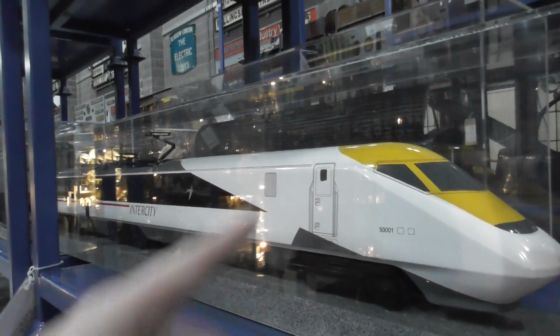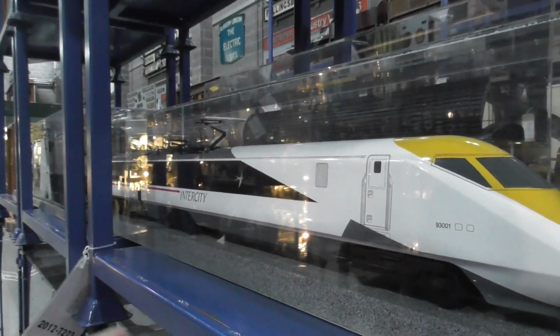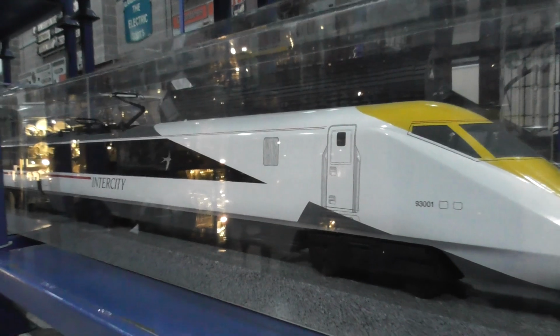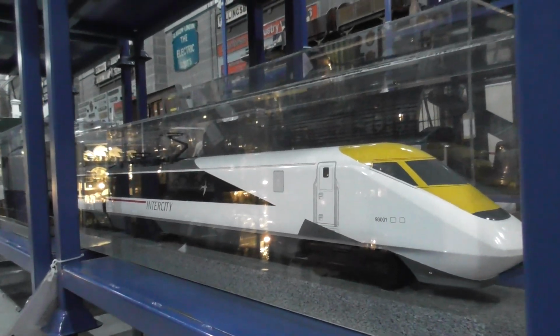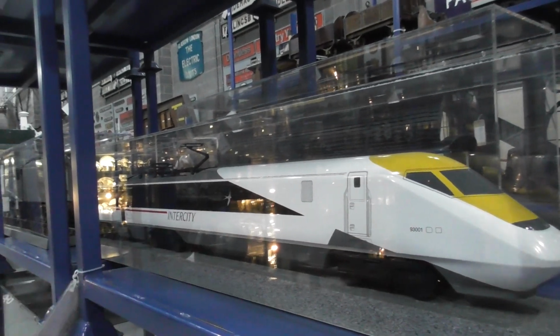Again, interesting one. The 93, which is now a new class of train. However, the original concept was this, as you can see. This was going to be the other train that would join the 91s. Of course, we ended up getting the 91 and this never existed, but very pretty.